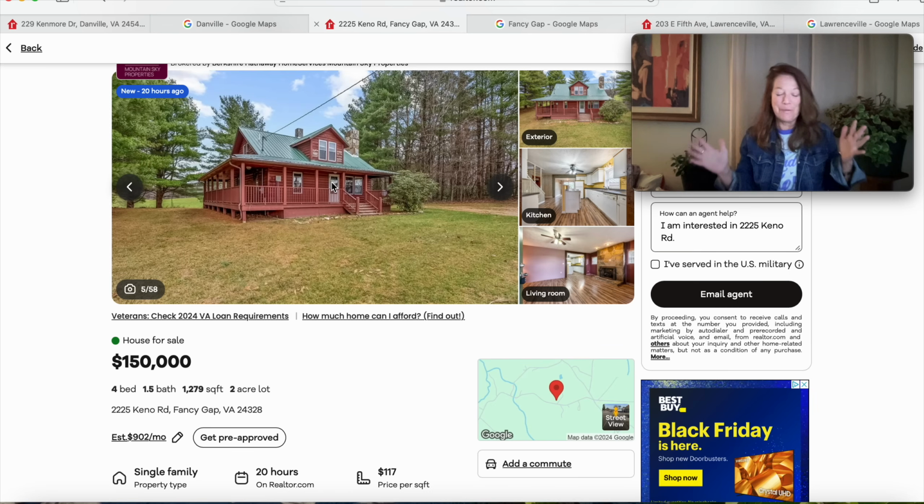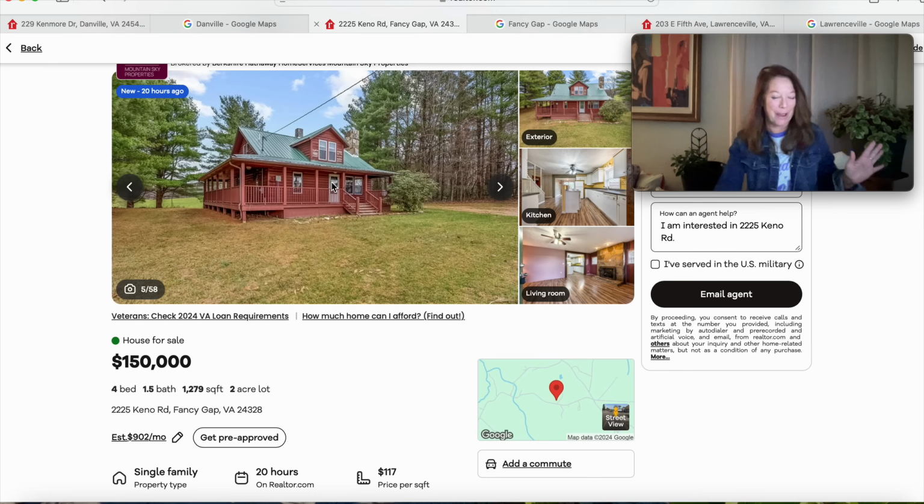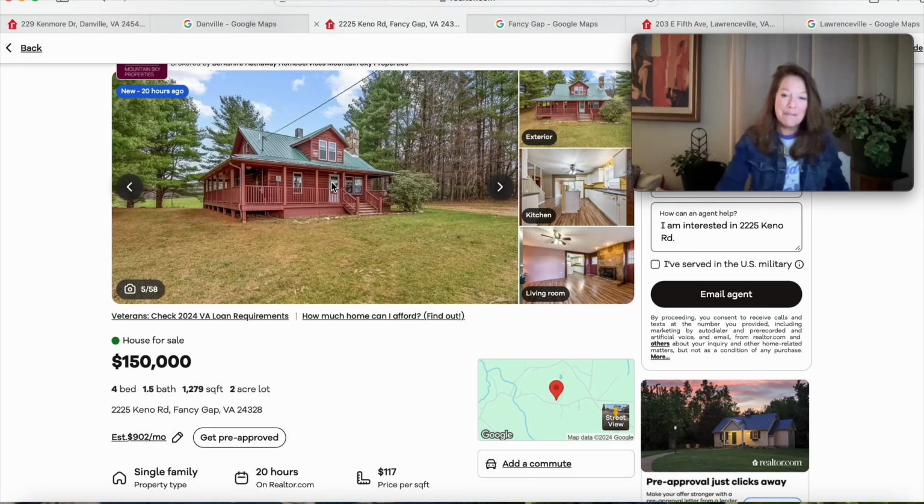And I said, this is either going to be the best meal we've ever had, or you know what is going to just break loose later on. Well, it happens. It was one of the best meals. It was so good. They were so friendly and so kind, and we had the best time. And that was Fancy Gap, Virginia. And so if any of you live in Fancy Gap, I love it, love it, love it.